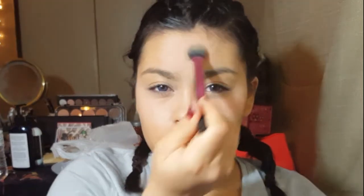I'm trying to pick up little tips and tricks from other people to help you create your own makeup routine. By the way, I also did get new contacts. Hey girl. And I am loving it, loving it. I'm in a good mood today, guys.